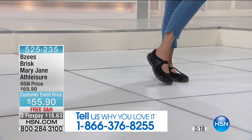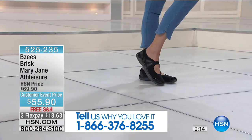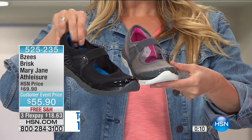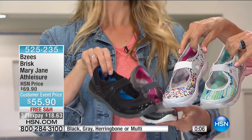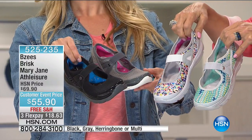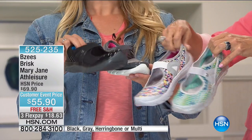If you're on your feet a lot, you walk a lot, and you need a closed-toe shoe, for example, in the restaurant business, get this Black Mary Jane. We also have a gray version, and then the fun prints are done in the herringbone and the multi. I have to mention, and we'll continue to remind you of the technology in these shoes, we do have medium and wide widths in whole and half sizes. In this case, sizes 6 through 11, whole and half.